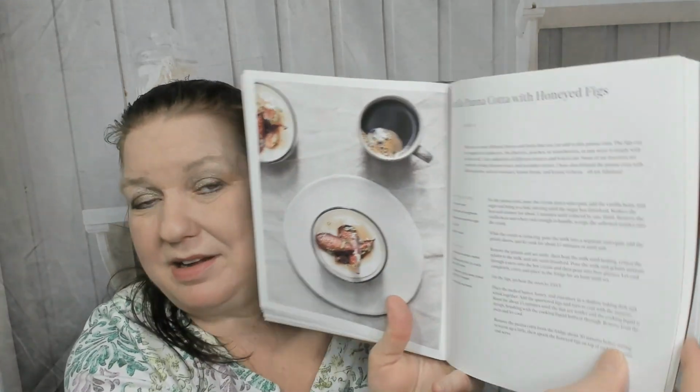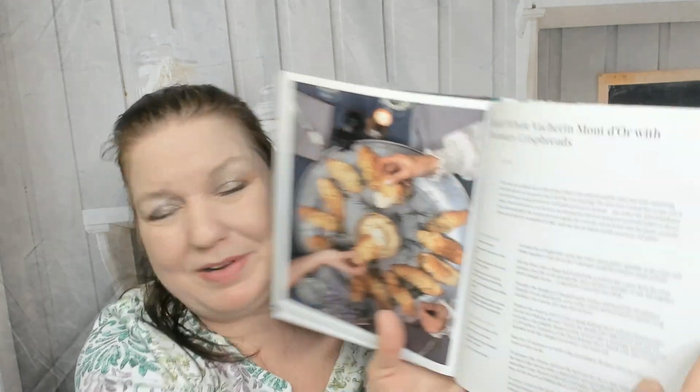Did we jump into winter? Vanilla panna cotta with honeyed figs. No, I think winter starts right here. Banana cake with coconut frosting. Are we in winter? Brussels sprout petal salad. Sounds wintry to me. Baked whole vacherin mont d'or with rosemary crisp breads.